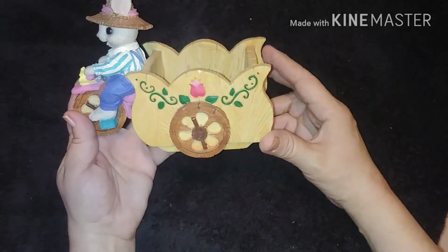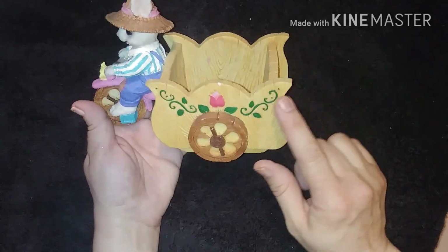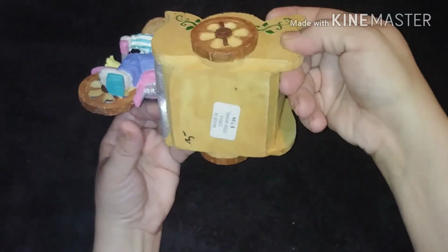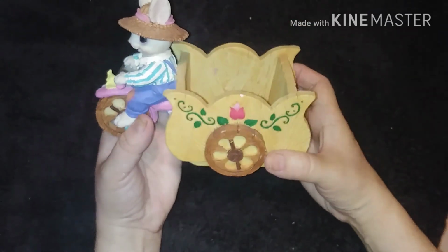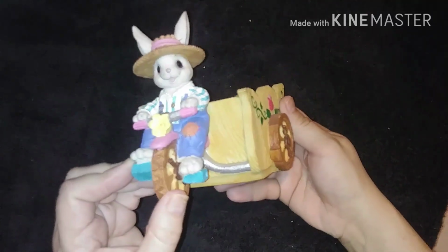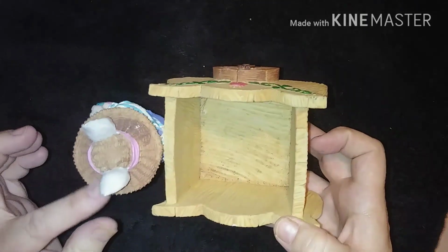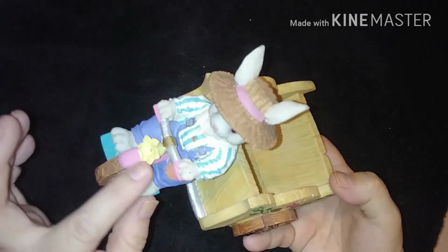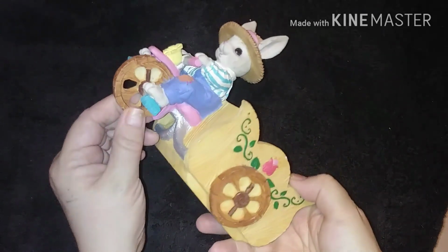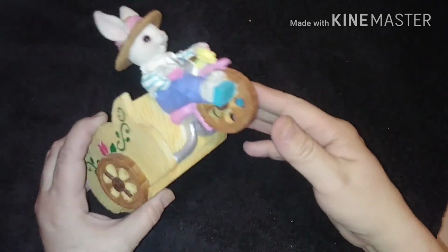So this is a little tulip basket, a bicycle thing, and it looks wooden, and I had to look at it a few times to realize it wasn't wooden, but it's like a plaster. But it's painted with very nice detailing. And the little rabbit, his face is just the cutest thing. And he's got his little hat on. And I like his little flower that looks maybe like his little light on his bike. And he's pedaling it. So this was retail for $7.99, and I paid $3 for it.